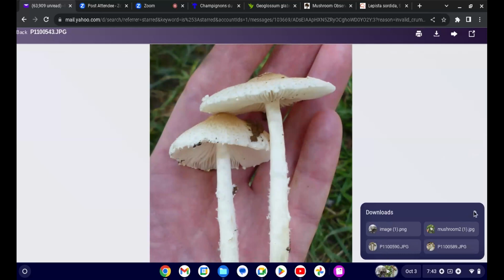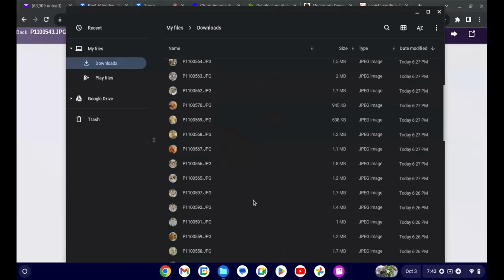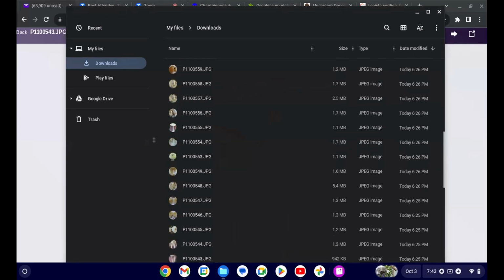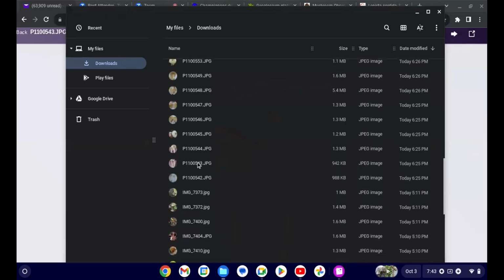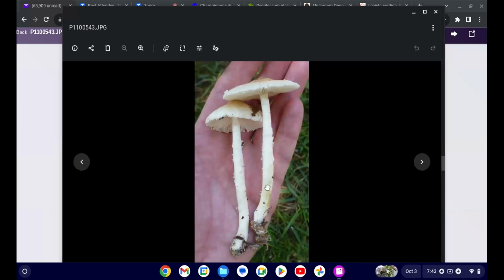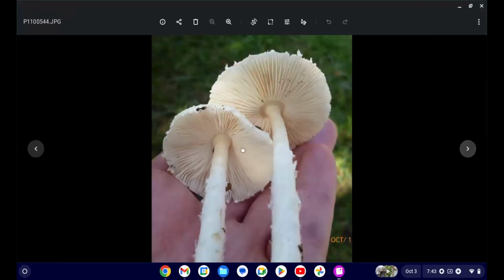Anyway, I've done that, and for whatever reason, these image files are not opening properly on my computer, even though I pre-downloaded all of them. And they have, I guess that's a little better. But then they go out. Maybe they're all the same.